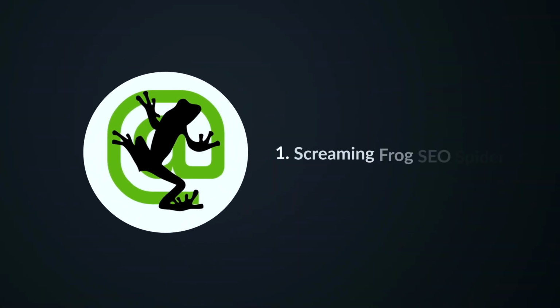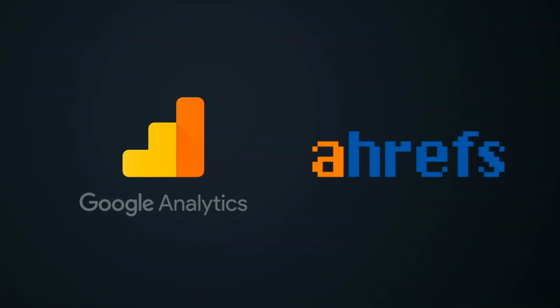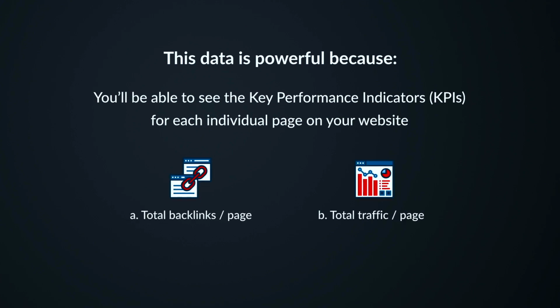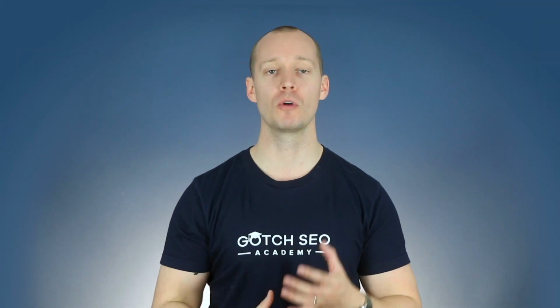Now, I can't cover every microscopic detail of an SEO audit, but you can uncover 99.9% of issues using the following tools. Number 1 is Screaming Frog SEO Spider. You can use this tool for free, but I highly recommend upgrading to the paid version because it's so incredibly powerful. And to get the most out of Screaming Frog SEO Spider, I recommend integrating both Google Analytics and the Ahrefs API. This is really powerful because you'll be able to see the key performance indicators of each individual page on your site. And more importantly, you'll be able to see how many backlinks each page has and how much traffic each page is receiving. This is critical information when you're performing a content audit.